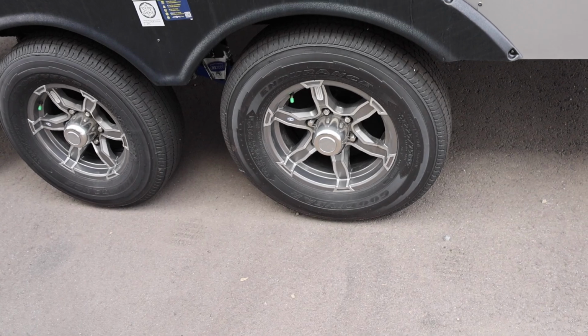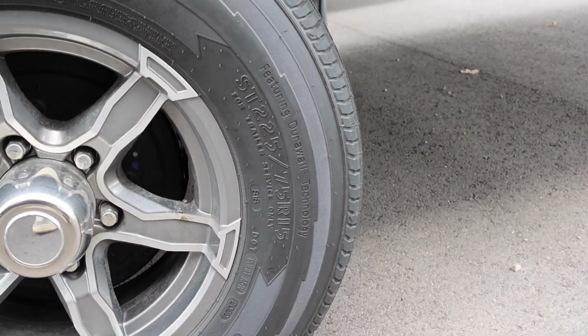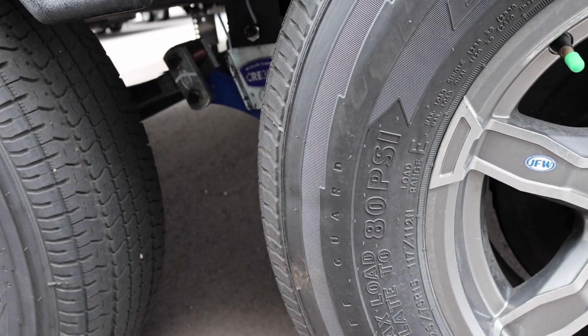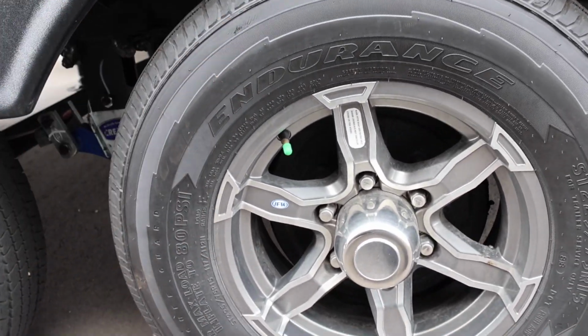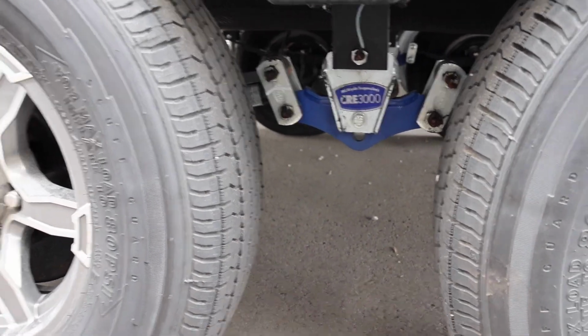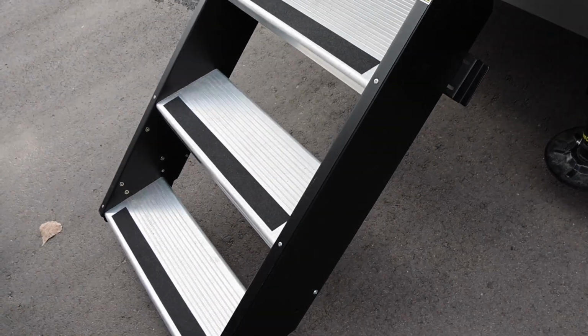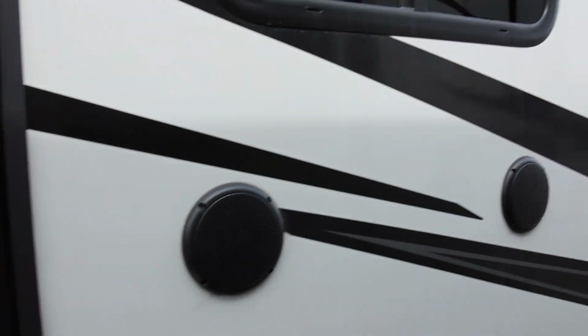These have the Goodyear Endurance tires, ST225/75R15, and these are E-rated with 2,830 pounds of capacity each. They are using nitrogen air, Cruisemaster 3000 suspension, and these are going to be auto leveling too. You have your motorized step above steps, aluminum out back. Here's some of your speakers.